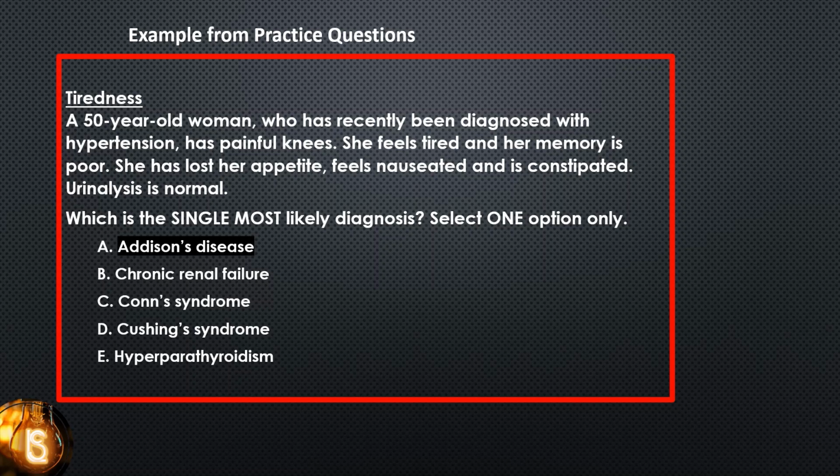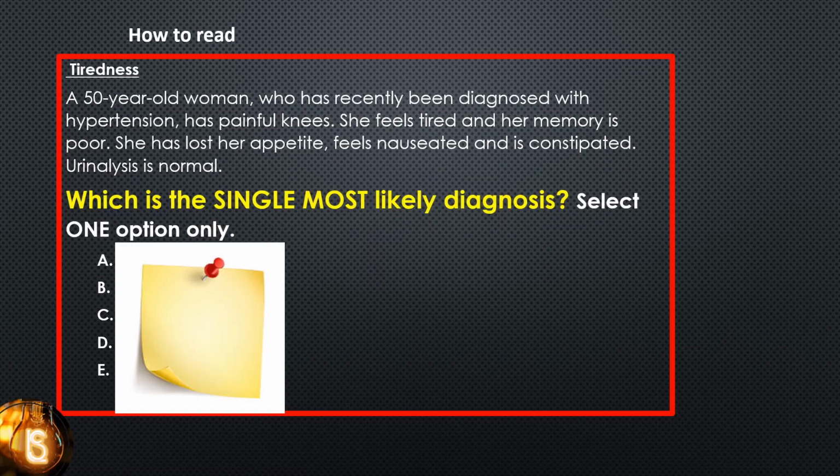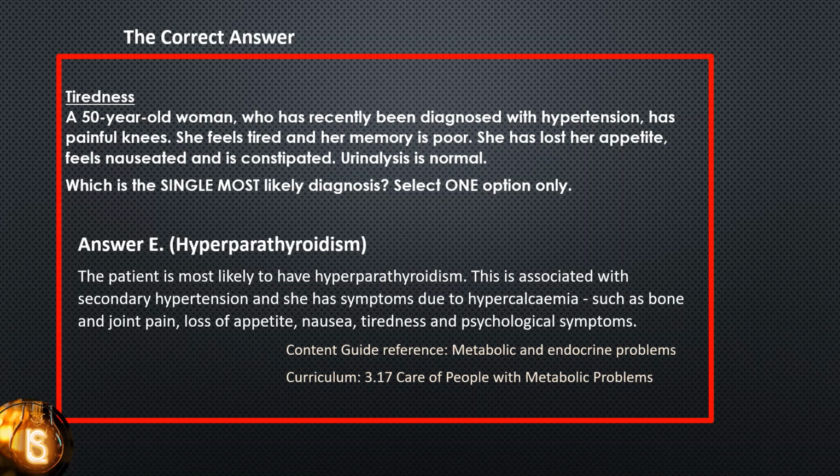Here is an example of a practice question taken from the RCGP website. We can see that the topic of the question is tiredness. And here the question is highlighted in yellow. Which is the single most likely diagnosis? Select one option only. A reminder that it is important not to look at the 5 answer options at this stage. Read the scenario and decide on your answer to the question. So that you can check, this slide shows the correct answer.